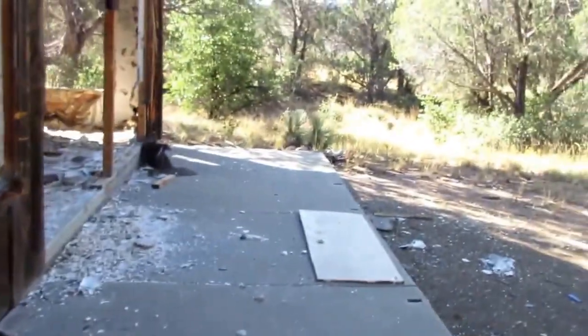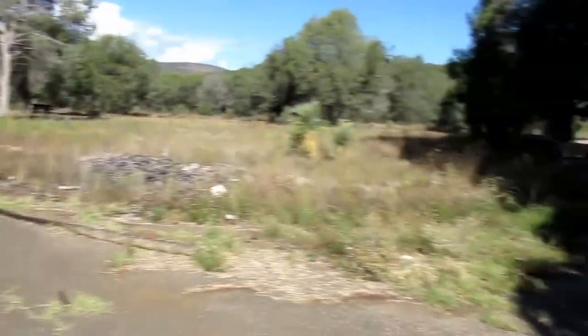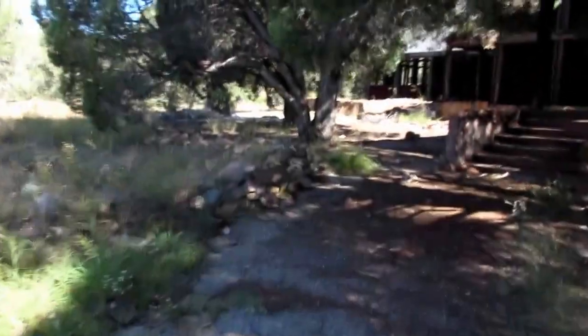Fireplace again. Wraparound porch. Pretty cool. Yes, I have my truck back. I'm back in Arizona. No more traveling.